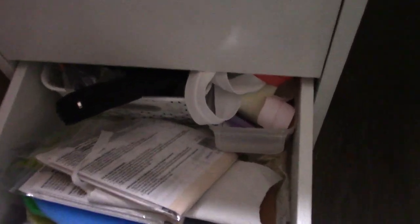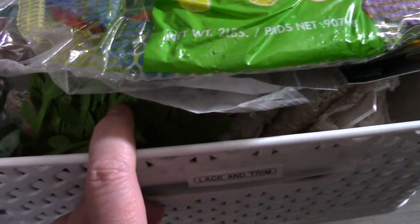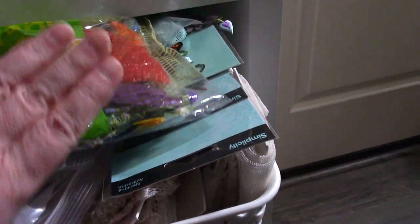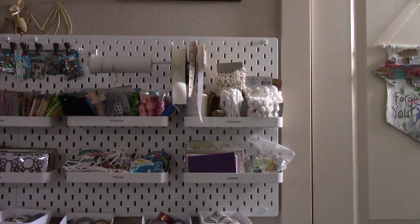And then we have more trims because, you know, what's in those jars is not enough. Yeah, elastic and trims. Oh, God, you guys. Hold on. More trims. I know. Wait. This one has trims in it too. I don't think I'm getting rid of any of the trims. I think I'm going to keep them. I don't need to buy any. So when I want to do a project, I can pull from what I have. And I think I'm good with that.